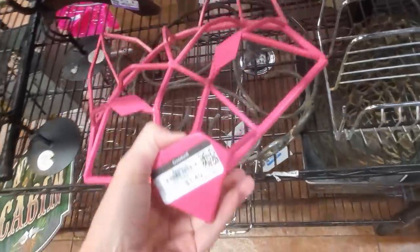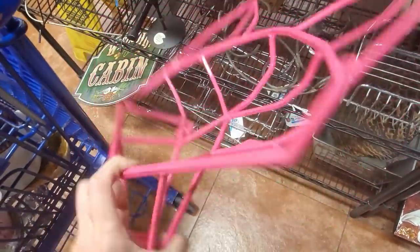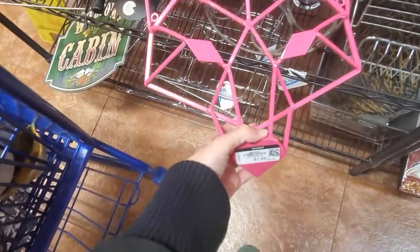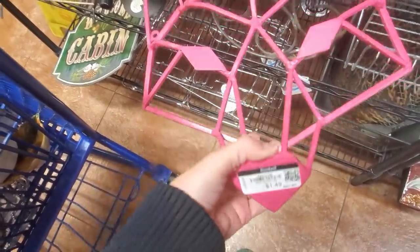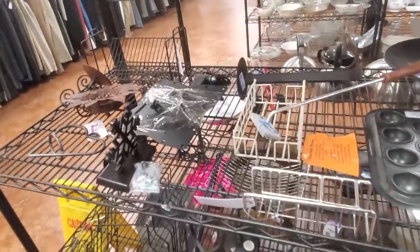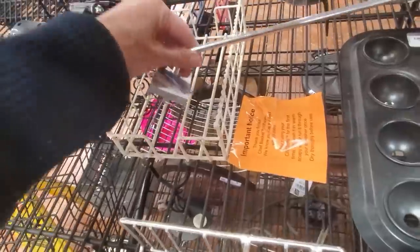Okay, this is just a wall hanging, I think, and it's a wolf or a fox. What do you say? Is it a wolf or is it a fox? Tell me down in the comments. I almost put it back, and then I thought, you know what, for $1.49, yeah, I'm going to grab it. Why not? Wasn't sure what that was.